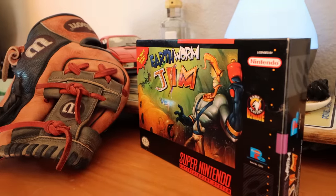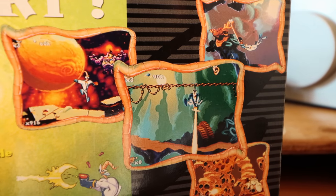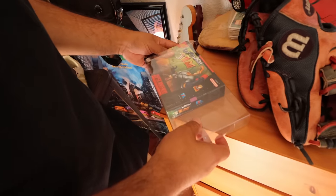So one thing that's really cool about Earthworm Jim is our buddy RJ, that we've known for a while now, literally did the design for it, the art design and everything for Earthworm Jim. So it's really cool to know the guy who was behind the perfection of Earthworm Jim.